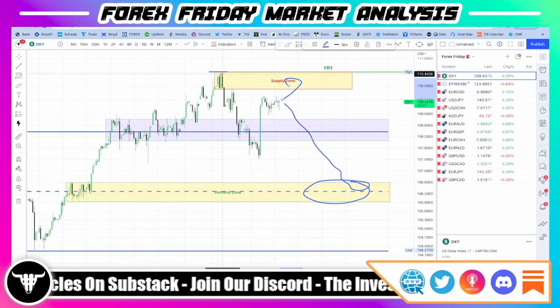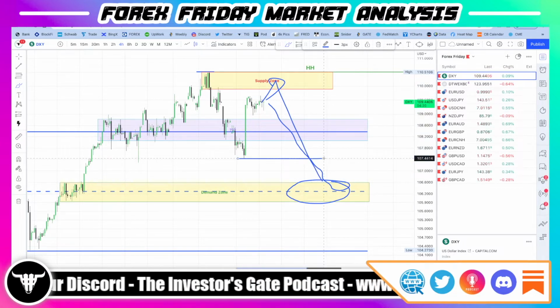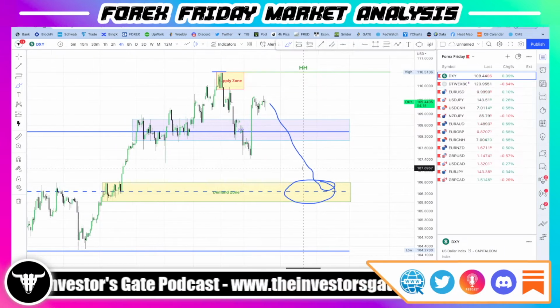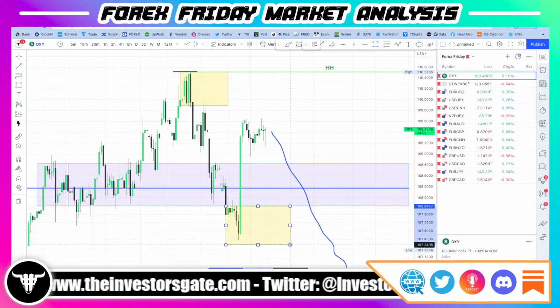Alright, so we could push up into this level, because if we are not going to make a higher high, this is the area to watch right here, where we would maybe see some reaction and then a move down to make a lower low. And I personally would be waiting for something around this level. I suppose you could wait for another higher low based off of this demand, roughly in this area.